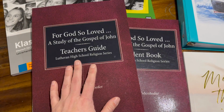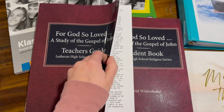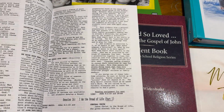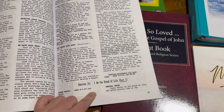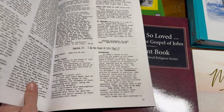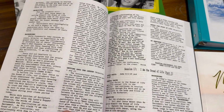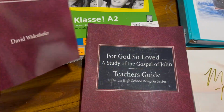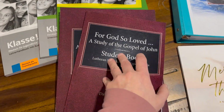I have mentioned before that I haven't really felt like the teacher guide was totally necessary. I mean, this is really meant to be done in a classroom. That's kind of how they're set up. So a lot of the teacher guide stuff is assuming that you're doing it in a classroom setting with a bunch of different kids. So what we have mostly done is just use the student books.